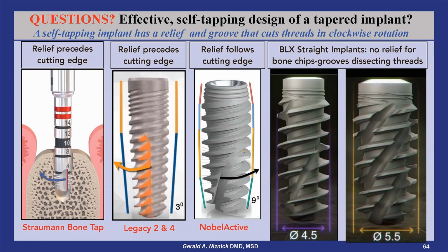Another question is, what constitutes an effective self-tapping design for a tapered implant? Straumann's Bone Tap, similar to those of other companies, is designed with a flattened relief area that advances ahead of the vertical cutting groove as the implant rotates clockwise into the socket. The Legacy 2 and 4 implants have a long cutting groove extending up to the major diameter of the implant with a relief area similar to a bone tap.